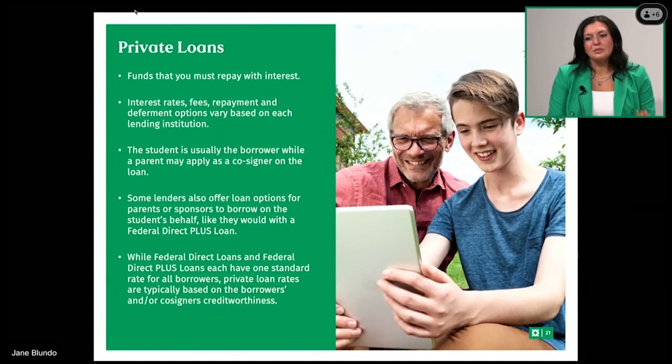And private loans, they're a little bit different in the sense that to approve a private loan, they look at creditworthiness. So they're going to look at credit score, credit history, income. So it's very common for a high school senior to not have those things established.